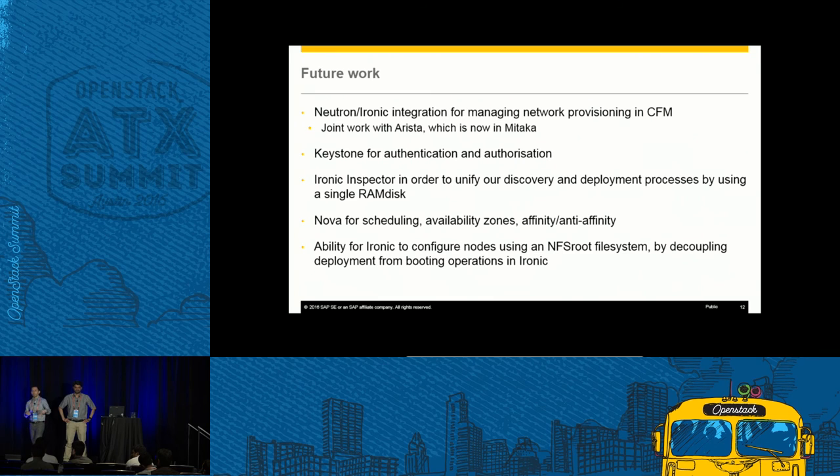Of course, we need to integrate with Keystone for authentication and authorization. And this is mostly because if you think about the converged cloud plan that we showed at the beginning, that work will go into the whole SAP infrastructure. It means that we are going to use more OpenStack components, and so we will need to integrate with Keystone, which will be served in the context of the converged cloud.